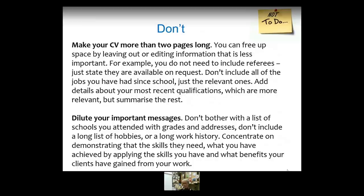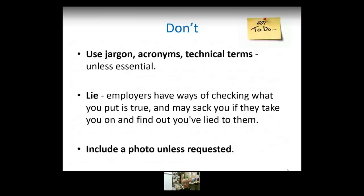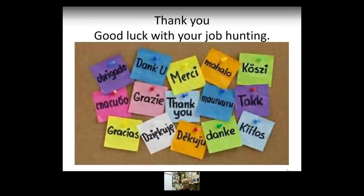So look at what you have, and get it reviewed by your career service, a friend, or a colleague before you send it on. A lot of us are aware of the jargon, acronyms, or technical terms that we use, but maybe not everyone knows them. So avoid them or explain them when possible. As I said earlier on, don't lie and don't include a photograph unless requested. And again, there's a lot of not asking for photographs.